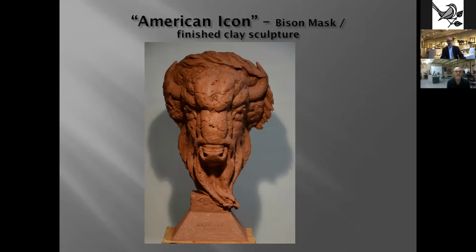And the name American Icon, I discovered several years back, I guess, they were designated to be the national mammal of the United States. So I thought American Icon was a fitting title for it. And that was that piece. Well, I finished that early this year.